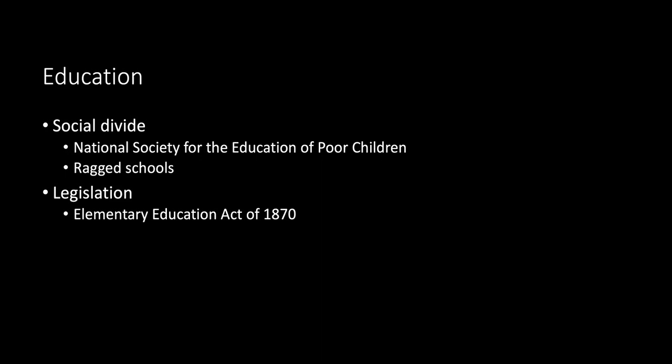Now, again, this was actually right before Victoria came to the throne, about 15, 20 years before Victoria came to the throne. So right before our period begins. And to limit the costs of running these schools, the system that they used in these national schools was to have more advanced pupils teach the younger ones. And really, the main goal of these schools was not to give children any kind of broad education. It was to promote Anglican religious education.